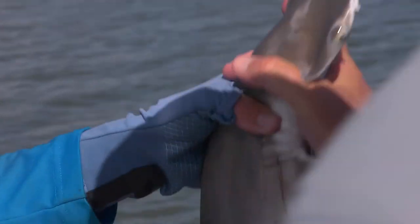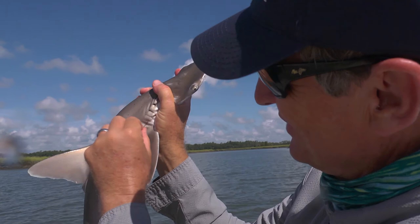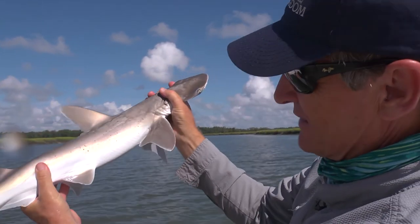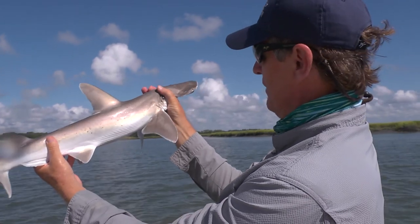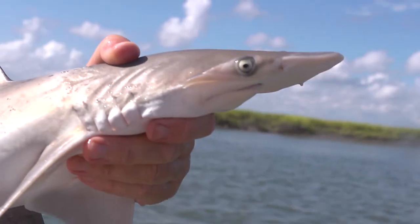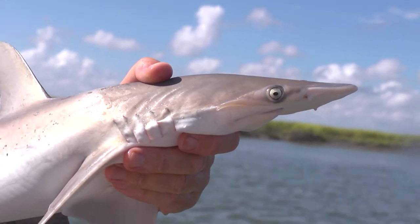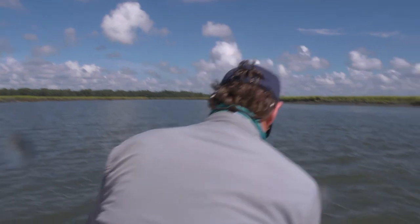Oh, he's been eating shrimp. Yeah, there's some shrimp. You can see the shrimp antenna hanging right out the side of the shark here, right through the gill slits. So bonnethead, one of the hammerhead family, but a much smaller species. This is actually a young adult, but beautiful sharks. Relatively inoffensive. They're wonderful. I'm going to give him a dip so I can keep him good and healthy.